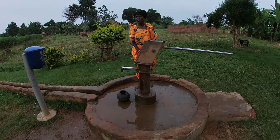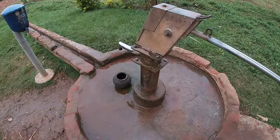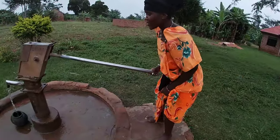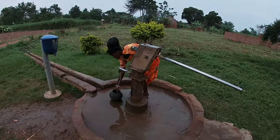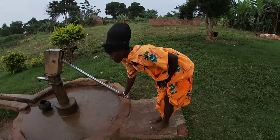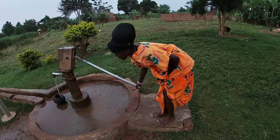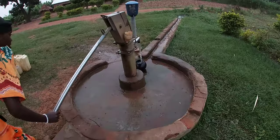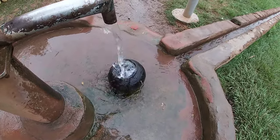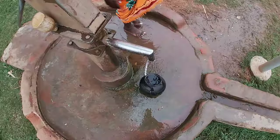When it's a village borehole, is it called a borehole or a well? So this is simply how they do it here. You take this, then you... I hope the water is getting in. Oh, it's not getting in. This water is very clean for cooking and everything. That's enough. Better to get some more.